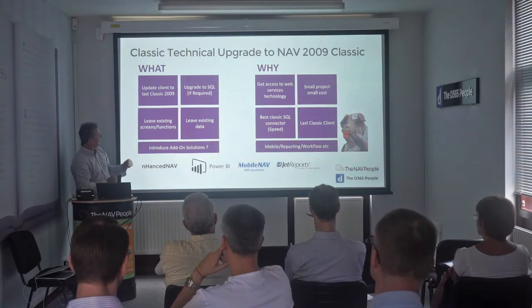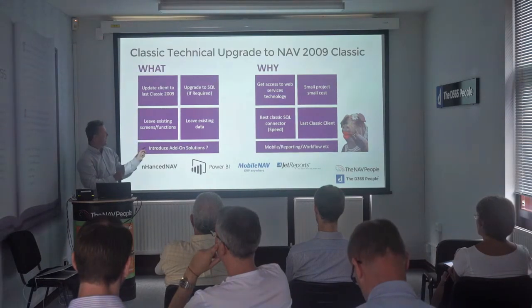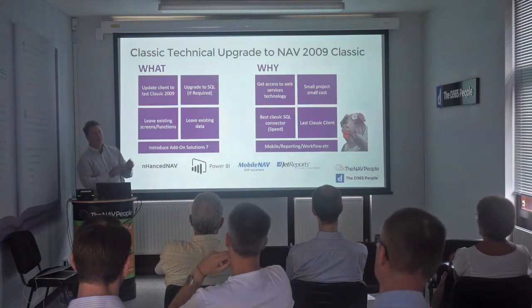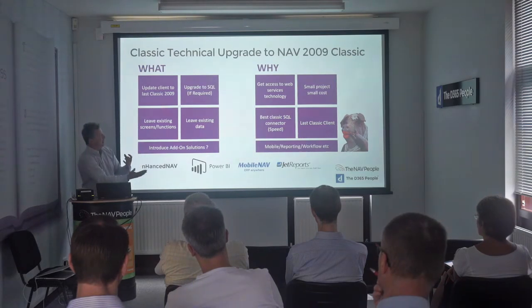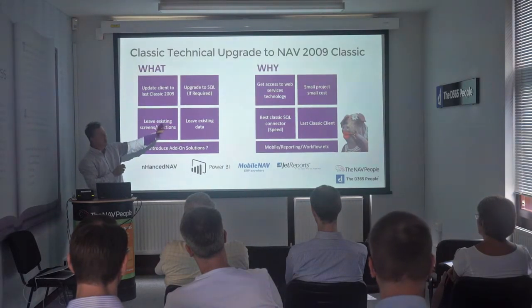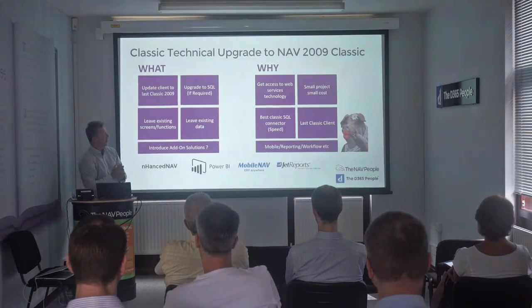Okay. But it does give you the ability to then add the latest add-ons. Usually you've got to be on the 2009 classic client to be able to add a lot of these classic add-ons. You then get better integration because you get web service technology. If you go to that 2009 classic, even though you don't change the screens, you do get the web service technology. You do get the better SQL connector, which improves performance. When you do that, you are then on the last version that you can do that technical upgrade. There is not a technical upgrade after that. It's the last thing you could possibly move to on that generation one.